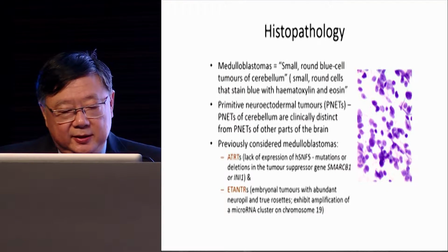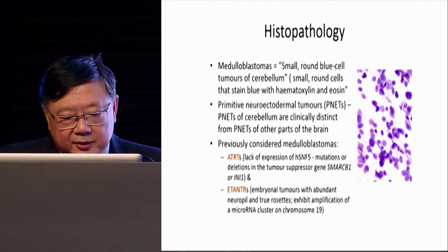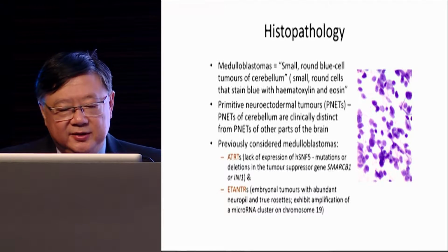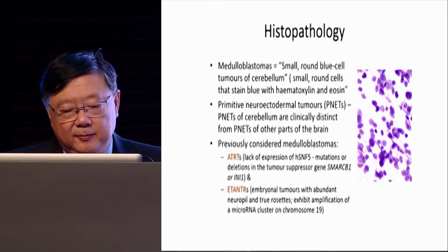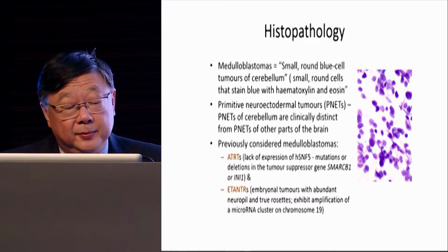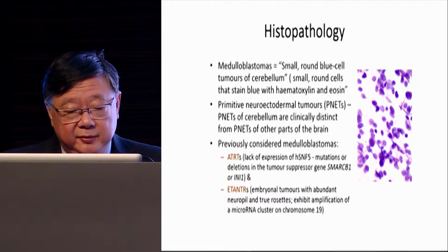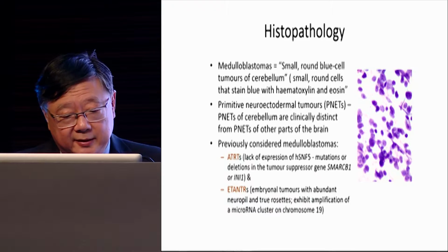At the time of surgery, when you send a biopsy, you get what they call small round blue cells, and this would typically be medulloblastomas. They are primitive neuroectodermal tumors of the cerebellum, and clinically they are quite different in behavior from that of the supratentorial region and from the pineal region. In fact, children with cerebellar medulloblastomas or cerebellar PNETs do much better than some of those with the supratentorial PNETs.